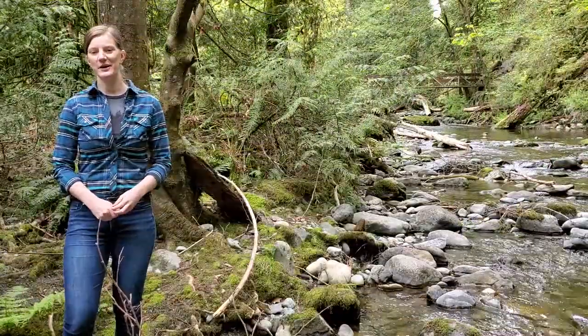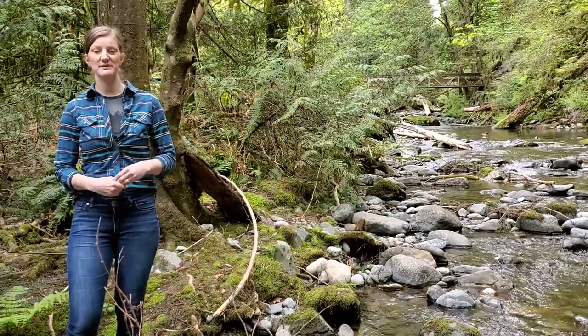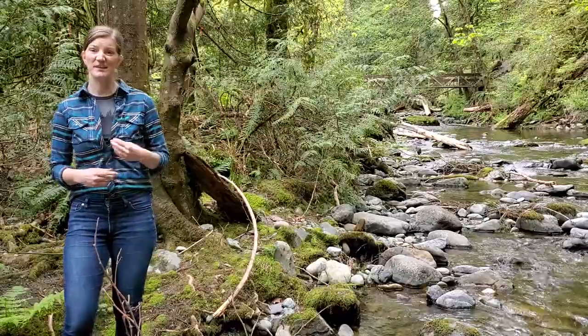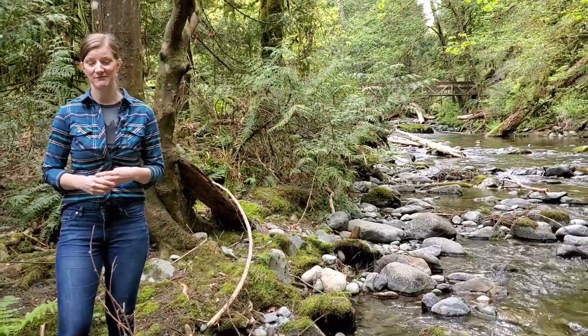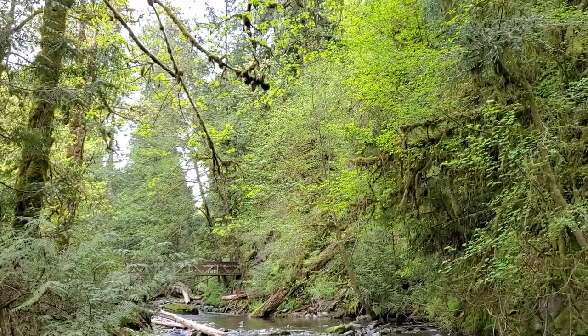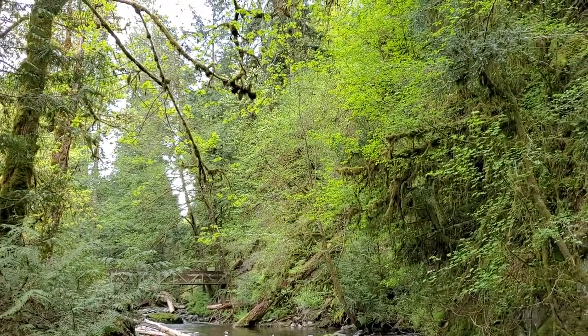In classroom aquariums, the salmon were protected from extreme temperatures because we controlled the temperature of the water. But in the stream, they need shade to protect them from the sun. Trees and other vegetation like this help keep the stream cool and give the salmon places to hide from predators.